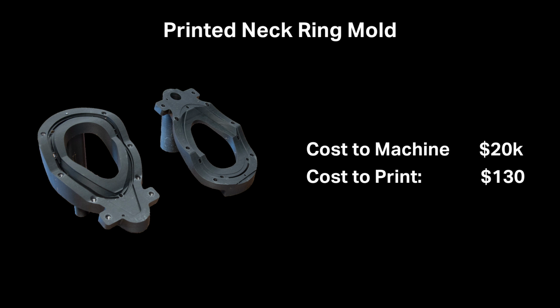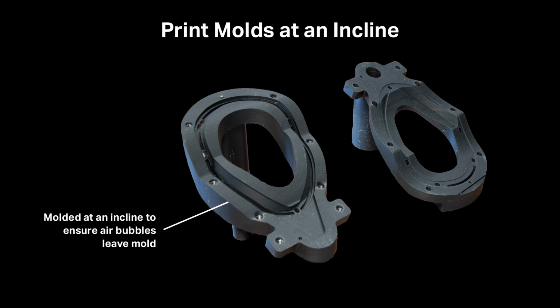So how much did this cost to print? This mold cost a little over $100 when it was all said and done. I want to say it was roughly $129 of material to make this part. And so what were some of the challenges with printing this mold, because it's a large, intricately shaped mold as well?